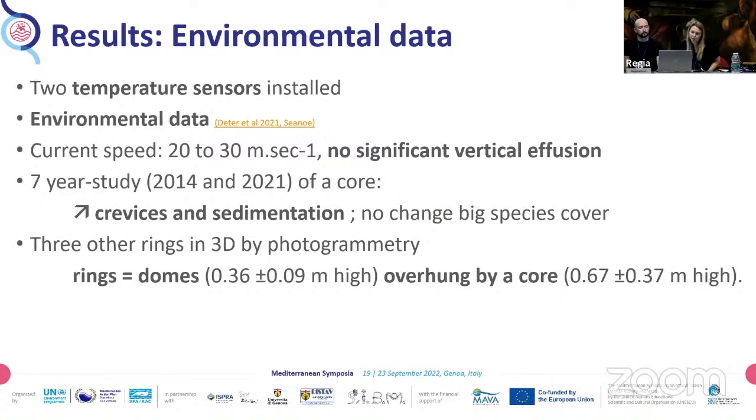The current speed was between 20 and 30 meters per second, and no significant vertical effusion was measured, so no gas or no water. We were able to compare a core that was modeled in 2014 and a core that we modeled, and we can see that crevices and sedimentation have increased, and there was no change for big spaces of the core.